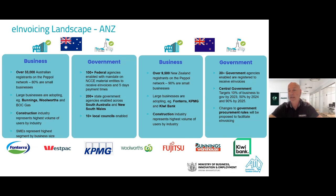There will be a need for the standard approach to be the utilisation of e-invoicing, which is also going to have a material impact on the businesses in New Zealand and the speed at which the adoption is going to flow for e-invoicing in that market. So lots and lots happening.